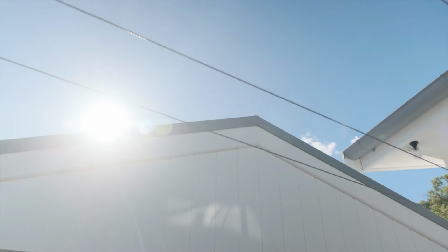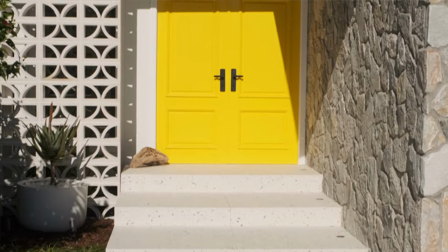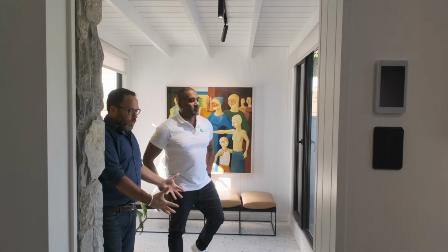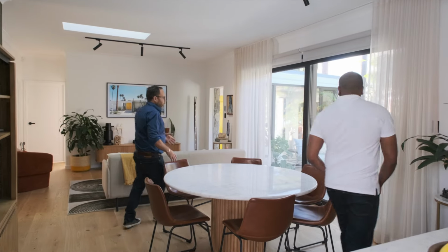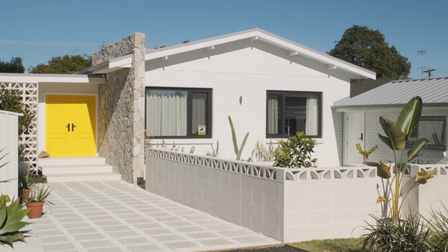So that's why you're here, mate. Well, I can't wait to see what's beyond that yellow door. Come on in, mate. So I admit to being a little bit biased here, mate. I think we've created a beautiful facade, but now you're inside. What do you think? Look, everything I expected and more.